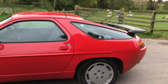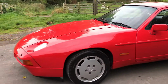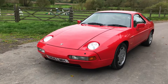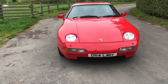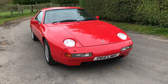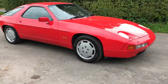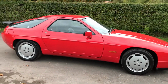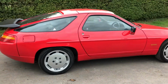And the biggest thing that hopefully is going to attract buyers to this car, the clue is the condition of it. It's just come back from having had a £6,000 full professional paint job, and the car looks absolutely stunning. It's Guards Red. It's probably the Porsche colour of the 80s and 90s. That is its original colour, by the way.